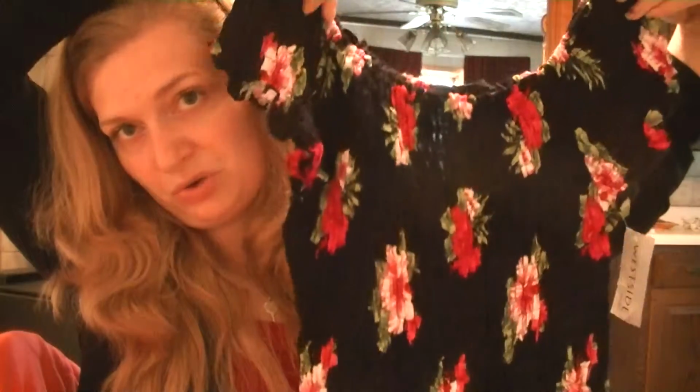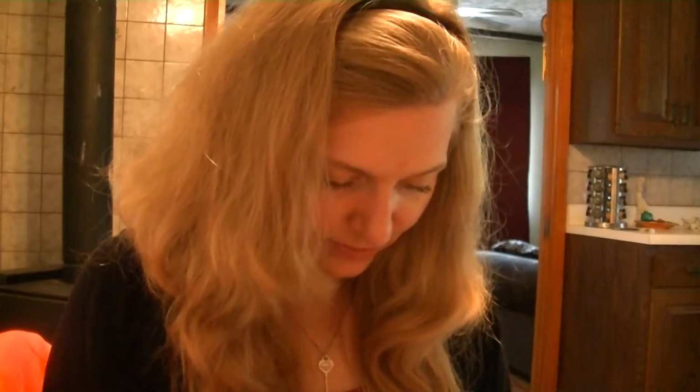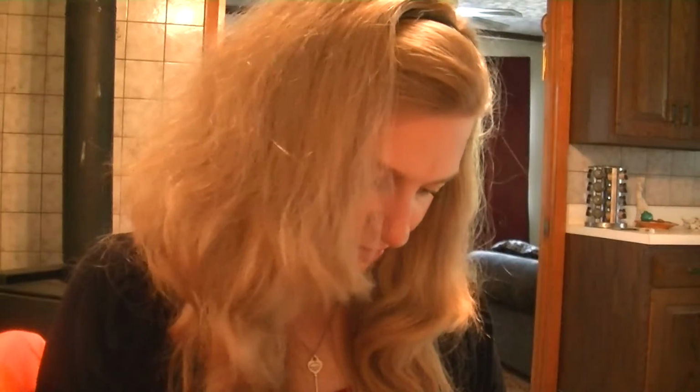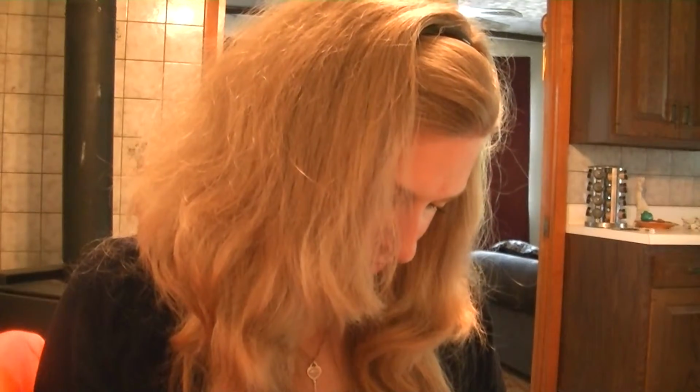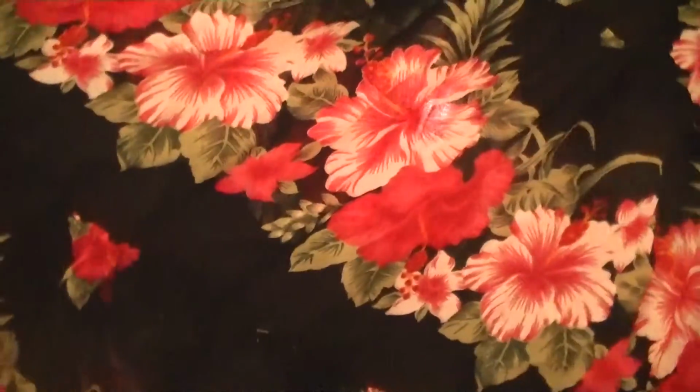This is not, look at this. You can tell that this is no 3XL. So it was definitely mismarked as far as sizing goes. Is there a label inside? It doesn't even have a size on the inside. I think it was mislabeled on here. But it's this gorgeous, gorgeous black dress with hibiscus flowers. Look at that, how beautiful.